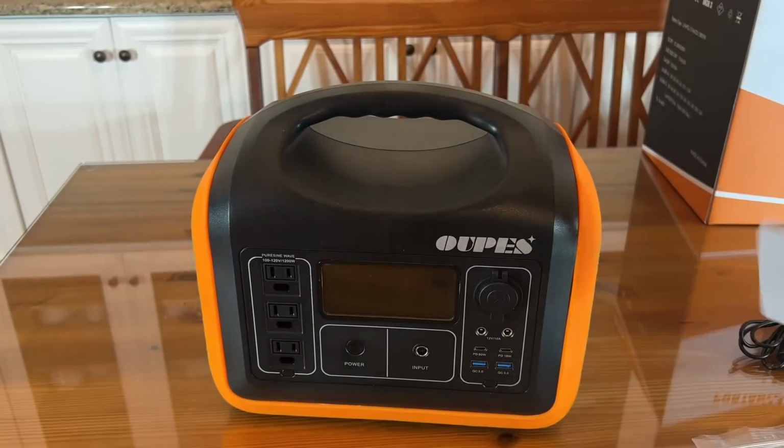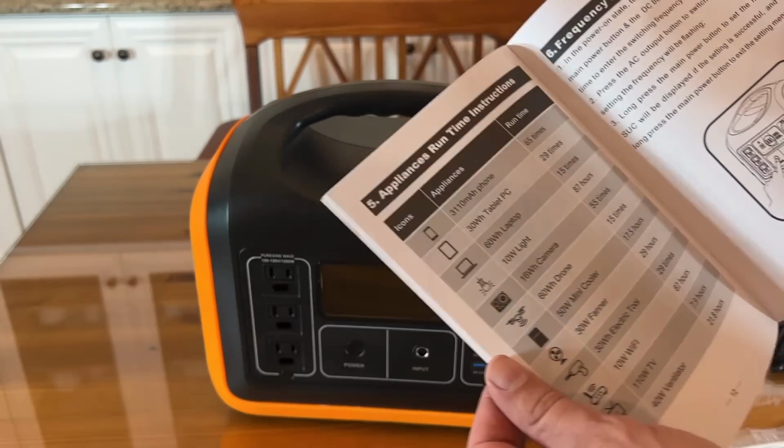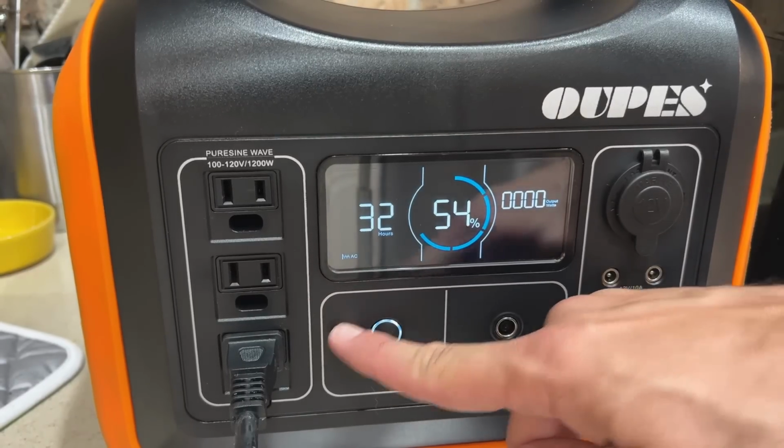On top of all that, it has a 24-month warranty. It comes with all the cables you need, the AC adapter, the warranty card, the user manual, etc.